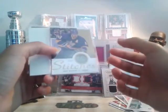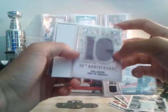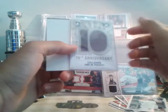And I picked up these cards for $3 each. One of them needs a slow roll. So, first, this N. Kopitar Stitches jersey from Flair Showcase with a shiny jersey. This Ryan Callahan Heroes and Prospects 10th Anniversary jersey, number 200.